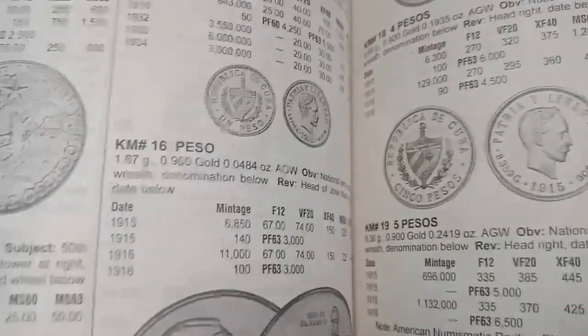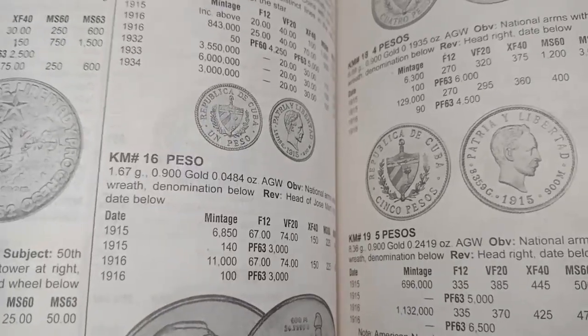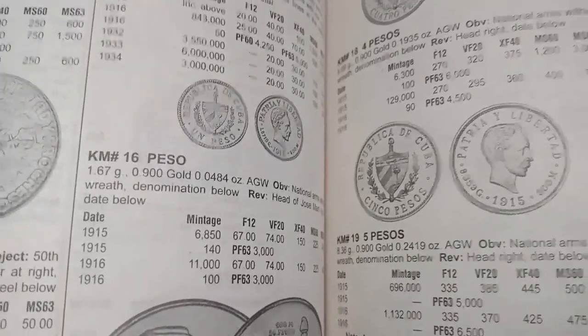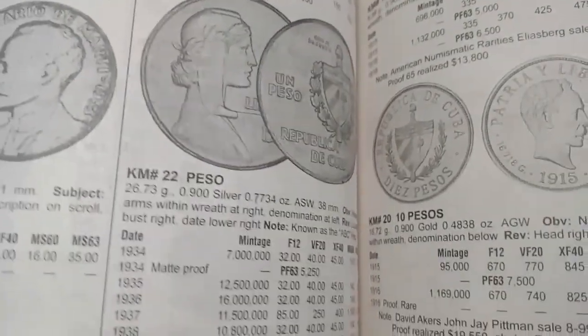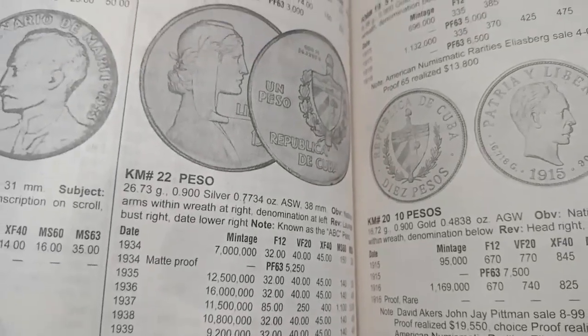And it's a peso coin, metal gold, minted in 1915 to 1916. Value of the coin is $67. We have a proof coin value of $3,000. Next is peso coins, metal silver, minted in 1934 to 1939. Value of the coin is $32.